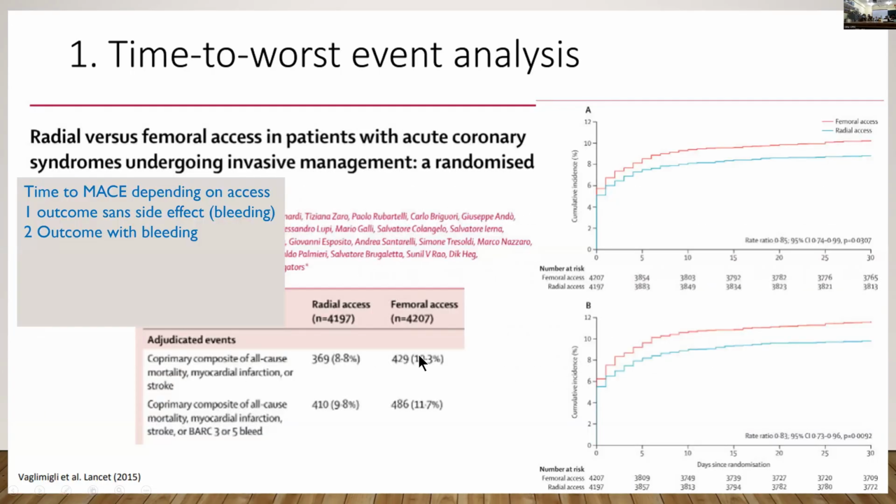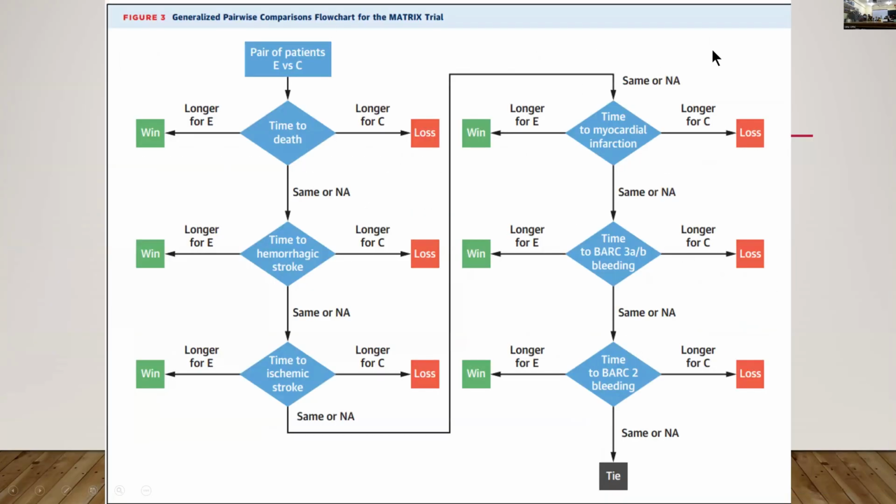So, time to worst event. Radial versus femoral artery, people undergoing acute coronary syndrome. Outcomes without bleeding and outcomes with bleeding. So, this is the incidence of bleeding with radial and femoral. So, clearly there's less bleeding with radial. I showed you this picture before, the study before, but the bleeding with the radial is less, femoral is more. This is the same picture I told you earlier, just to say that in their hierarchy: death, ischemic stroke, MI, BARC bleeding, time to BARC.